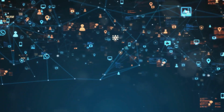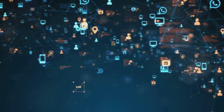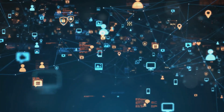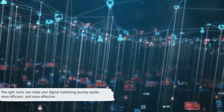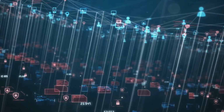At the end of the day, digital marketing is all about connecting with your audience and delivering value. And with these tools in your arsenal, you're well equipped to do just that. So, go forth, explore these platforms, and discover how they can help you streamline your digital marketing efforts. Remember, the right tools can make your digital marketing journey easier, more efficient, and more effective.